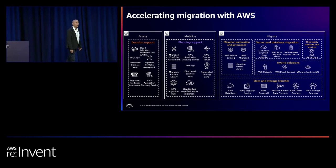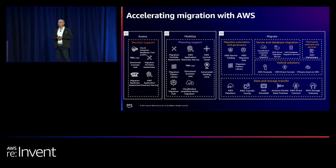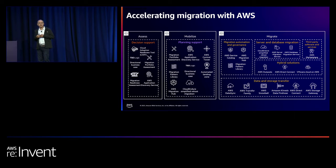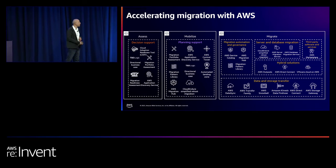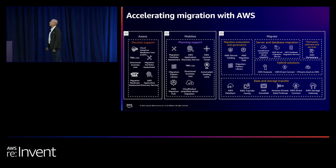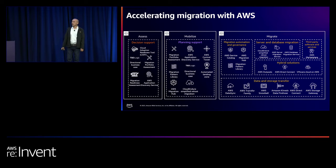So it's easy to get overwhelmed, but there's a variety of tools and mechanisms that we bring to the table. And when I say we, I'm talking about us, AWS Professional Services, but also a robust ecosystem of partners that can help you. Just a few tools to highlight. We talked about the business case. So a tool called TSO Logic that can help you build that initial directional business case that can be used to justify your migrations.